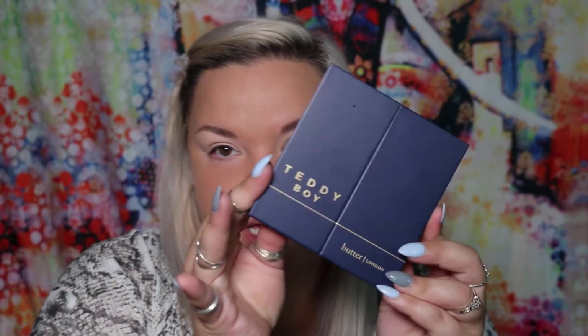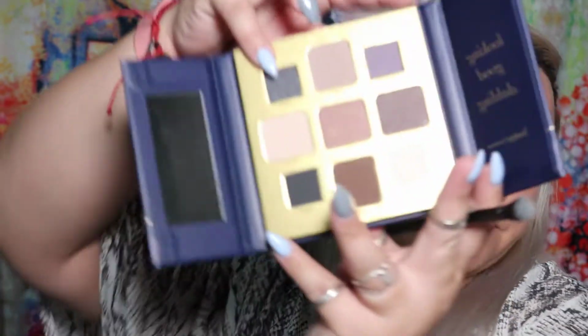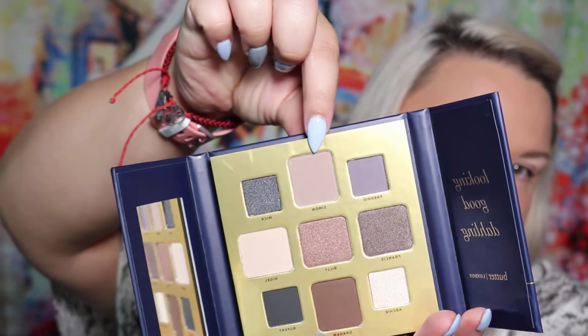Alright, so now I'm gonna go in with the Teddy Boy palette. So it's this little guy. And I think the shade that I want to go in with is the shade Simon. So it's that top one right there. I'm just going in with a fluffy Moda brush. This is the BMX 430 crease. It's a pretty fluffy brush, so I'm just dipping into that and tapping off the excess.